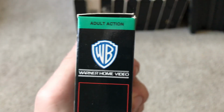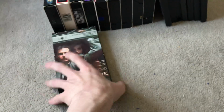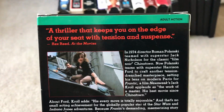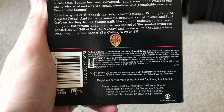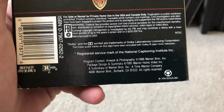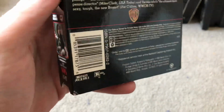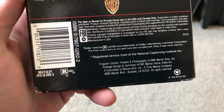Part of the adult action genre. This movie's from 1988, and this VHS, I think this tape was first released in 1989, but this is a Nighttime One re-release.